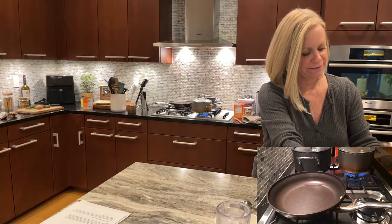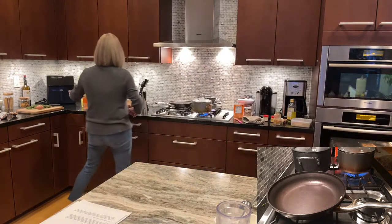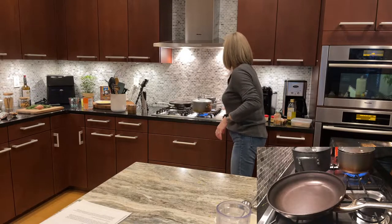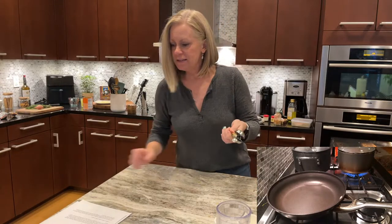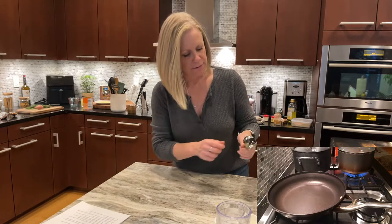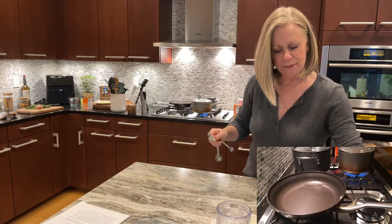You're funny. Okay, so I don't know if I'll need this, I'm just going to put this over here. And I think our water's boiling, so I can turn off my pasta pot. I don't need it quite yet. I don't think I'm going to need these. I'll keep a tablespoon. I'm going to tidy up my space a little bit.